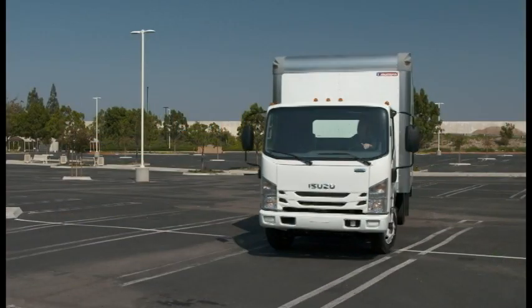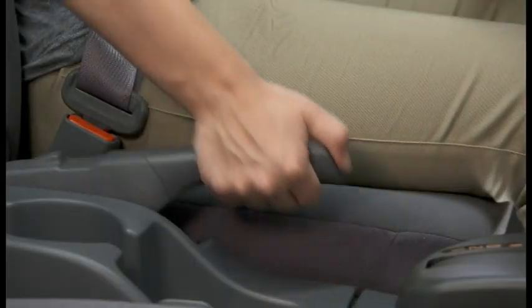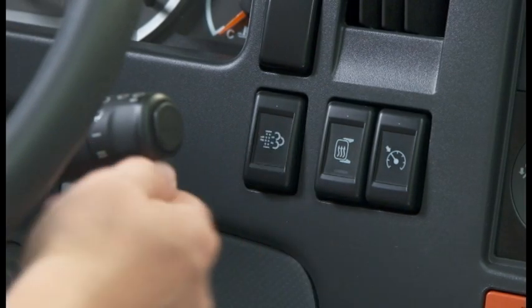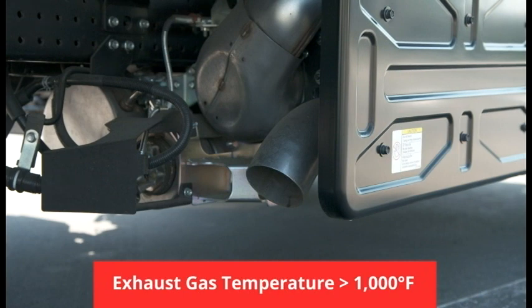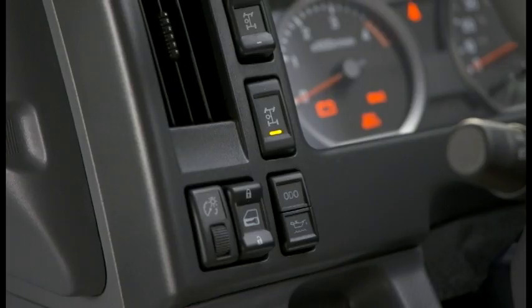To perform a selectable regeneration, park the vehicle in a safe place and engage the parking brake. With the engine running at operating temperature, press and release the DPF switch located on the dash to the right of the steering column. During the regeneration process, the system raises the exhaust gas temperature to over 1,000 degrees Fahrenheit to burn off the diesel particulate matter. This means you must take certain precautions.